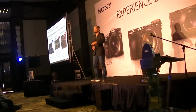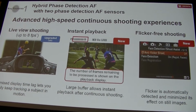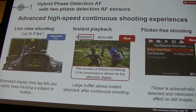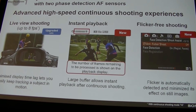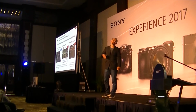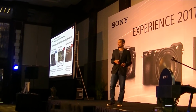Alright, and it has a new feature, 8 frames per second for live view mode. You have the blackout if you prefer that one, or you can choose 12 frames per second which doesn't have the blackout. Alright, and the best thing about this camera is that it can shoot 42.4 megapixels in 12 frames per second. 42.4 megapixels. Alright, and you can do it in uncompressed RAW if you think that you can handle 83 megabytes per image. It's very huge, and this camera is capable of doing it.